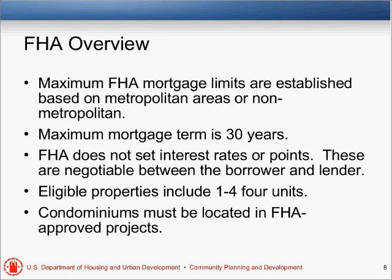Condominiums must be located in FHA approved projects. So individual condo units are eligible for FHA financing as long as the condo project has been approved and meets the condo project approval requirements of FHA.